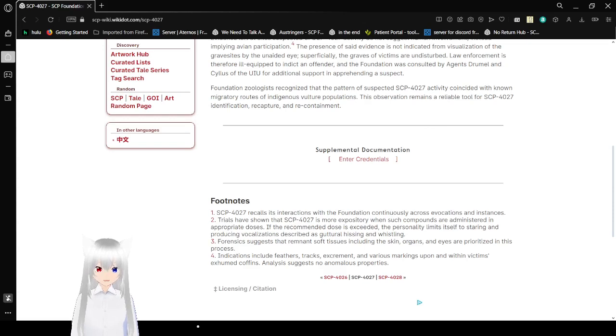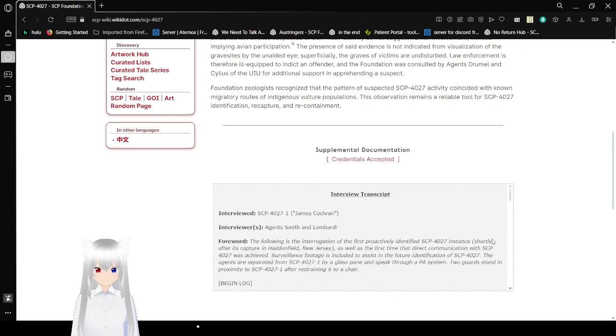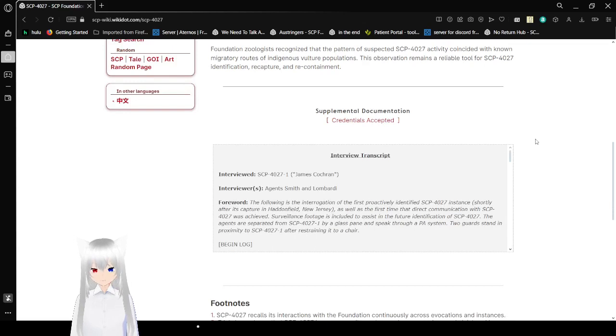Do you have any form of identification on you? Is there anyone who can vouch for you, family? I have a social security card at my house. My family, my sister, I haven't seen her here in 4 years. She's employed. Your sister, I mean. Who are you, man? What do you have to just come into my fucking house and say this fucking place? That's fair, James. We're doing this because we study influencing memories and actions against your will. I'm sorry, what? Let me help you use an objection to find out a little bit. You're going, what? James, we can help you. You help. Is that fair? Look, I've done nothing wrong. I don't know what's going on here. You better find out for damn sure.